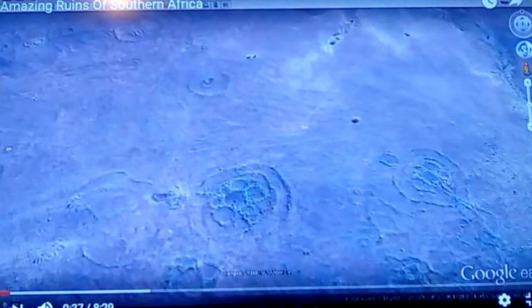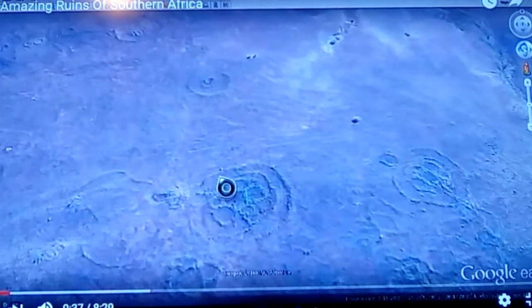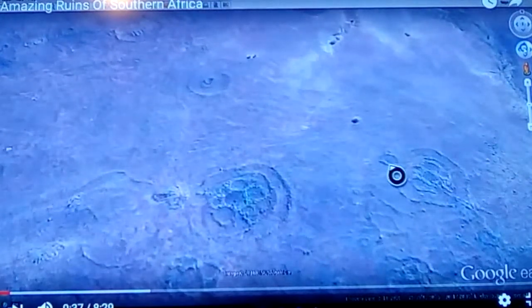We can see that this is a valley in between the two areas right here too, and these are set on ledges and even leaned. They're not on flat ground.